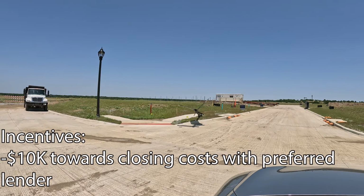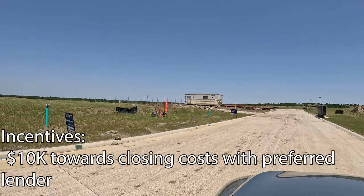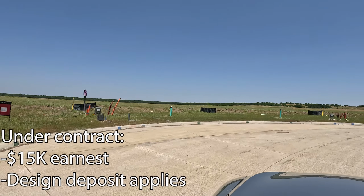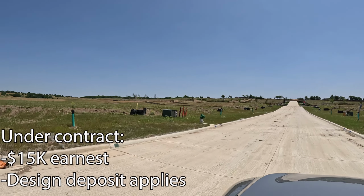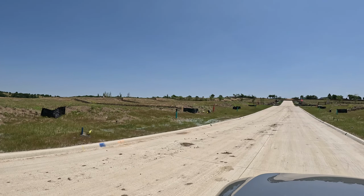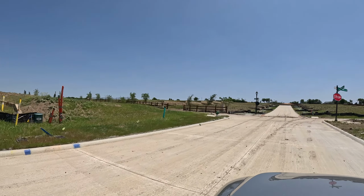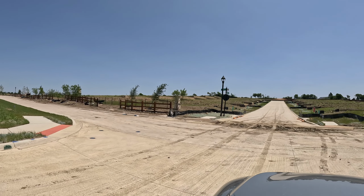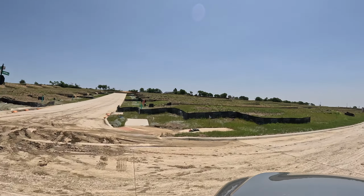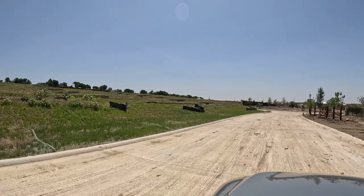And for Beezer, their incentives right now are $10K towards closing costs if you use their preferred lender, and then to go under contract with them, it is $15K earnest, and then they do require some form of design deposit, but that varies depending on what you do at the design center and how much you spend. And each month they're doing different incentives, so if you're coming back to this video 4 months from now, they might be offering a different design incentive or incentives in general towards closing cost later on in the future, just depending on demand.